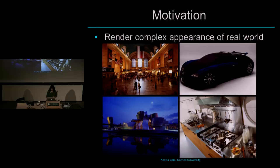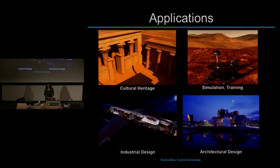Okay. So what are the areas that care about this problem domain of rendering and producing images of very high quality? I'll mention a few. There are many. Cultural heritage is one. This is a reconstruction of the Kalabsha temple in Egypt, where the model was made at the University of Bristol. Another is simulation. This is a Mars rover simulation that is done ahead of time because you want to land these vehicles safely and see that everything looks good.